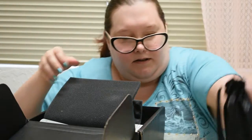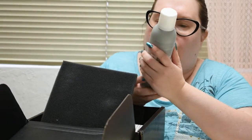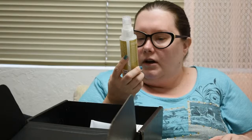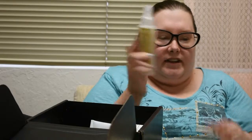So that's that. Then we have Living Proof Full Dry Volume Blast. Okay. It's in Skin & Co. Truffle Therapy Illuminating Skin Refresh Mist. I love the Skin & Co. brand, so I'm really excited for that.